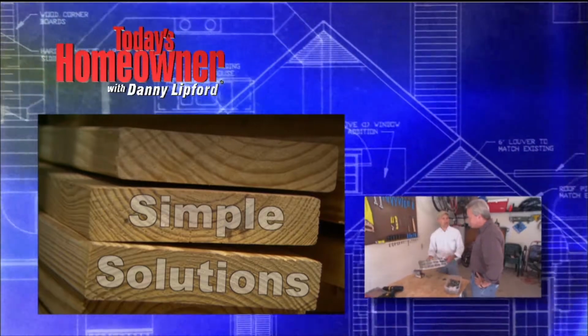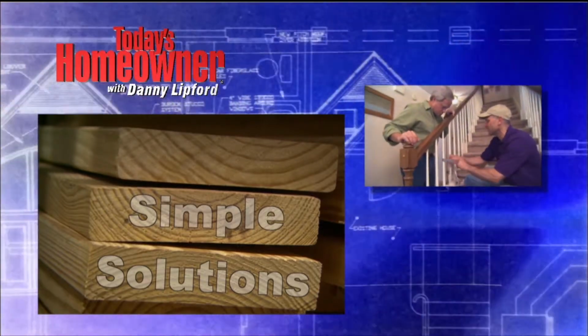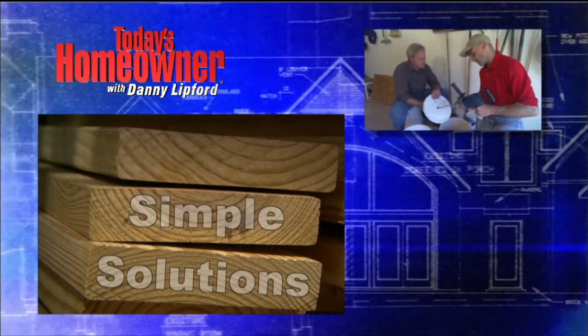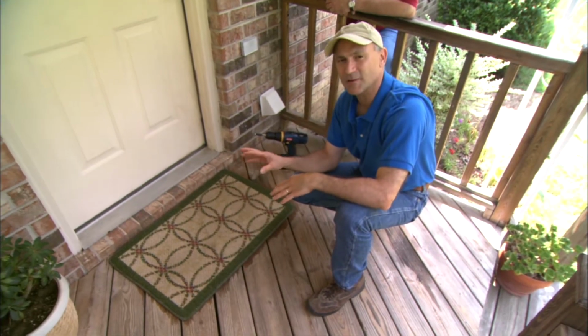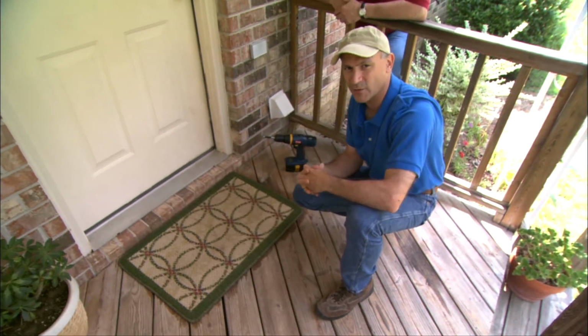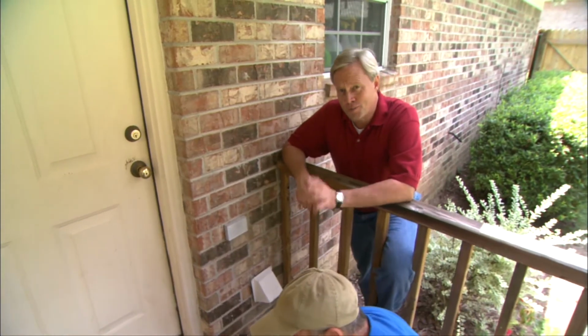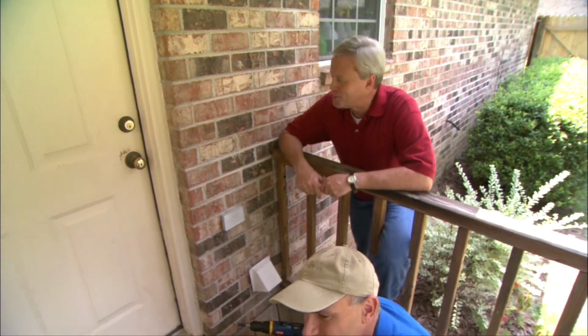It's time for this week's Simple Solution from home repair expert Joe Truini. The first line of defense to keeping mud and dirt out of your house starts right here with a good doormat right in front of your entryway door. Because if you allow any of the mud or dirt to get inside the house, particularly if you have hardwood floors, it'll really scratch them up.